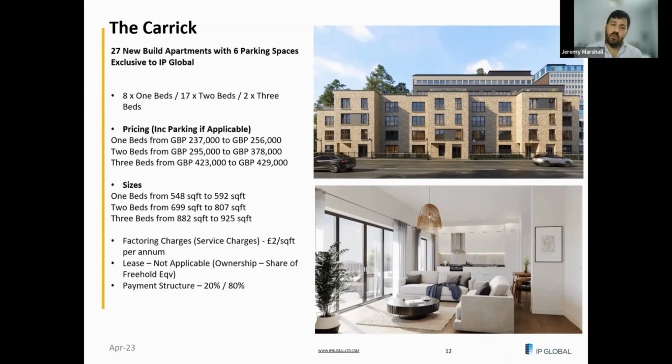And just in terms of the structure of the property, compared to, say, the UK, which some people are more familiar with, they're called factoring charges as opposed to service charges in Scotland, which is £2 a square foot per annum, which is pretty cheap for Edinburgh. It's not a leasehold like you might find for flats in the UK, because in Scotland they don't have that. They have freehold, but you have a share of ownership of the building, and then a communal obligation for the service charges, which you'll pay. But you do have your rights. You have freehold on the property, which a lot of people will prefer.